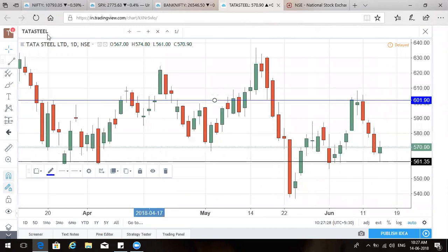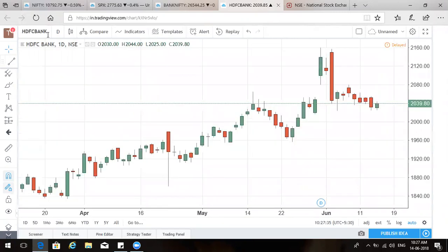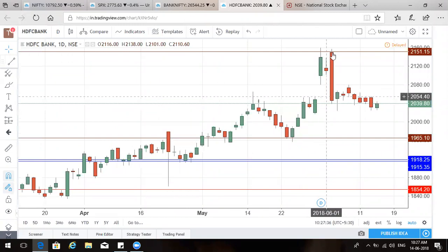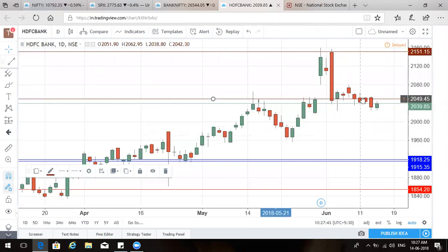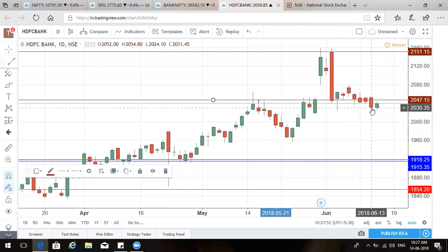Seeing from the banking side, to just get some perspective whether banks are again in an up move or down, first let's take HDFC Bank. What I see on HDFC Bank, this was the Marubozu which was formed. The most important point of HDFC Bank, continuously we see it was trying to go above the base, then it started going below the base, and finally it violated the base yesterday.